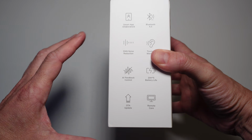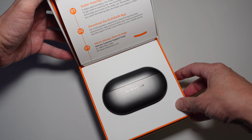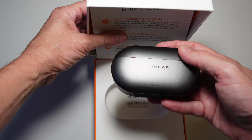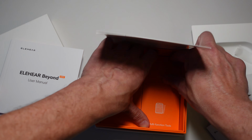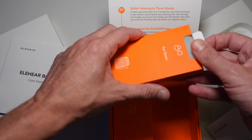So opening up the box, the first thing I noticed was the beautiful new champagne finish. It adds a real premium touch compared to the silver version I previously tested. Inside, you get the ELEHEAR Beyond hearing aids, the compact charging case, a full set of ear domes for different ear shapes, a USB-C charging cable, and of course, all the accessories you'd expect from a high-end product. But what really stands out is how clean and organized everything is.